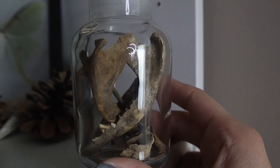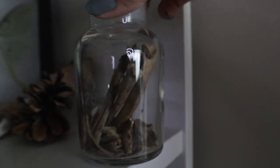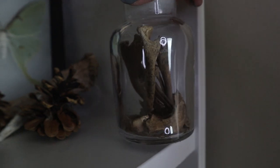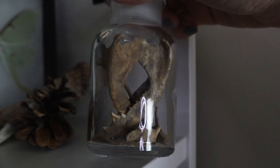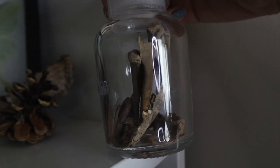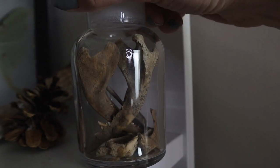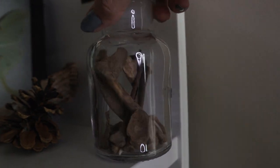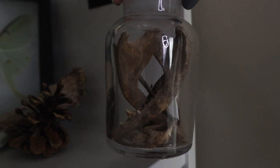This possum was dead for many, many years. Those were just the bones that I found on a hillside. So I just kind of have them in this jar. I'm not sure yet if I'm going to actually clean them. I might, or I might just leave this very natural to represent, you know, life and decay and everything else.